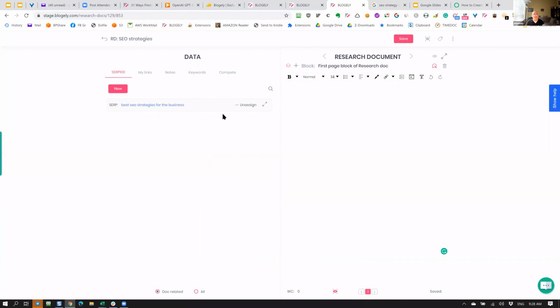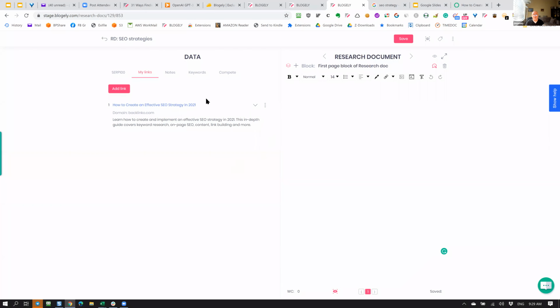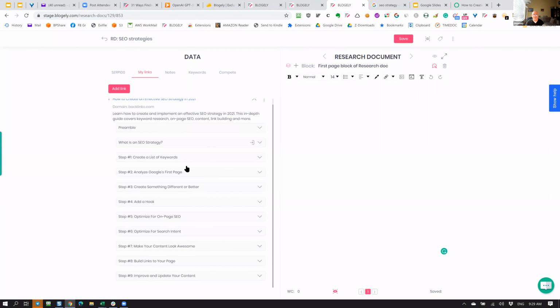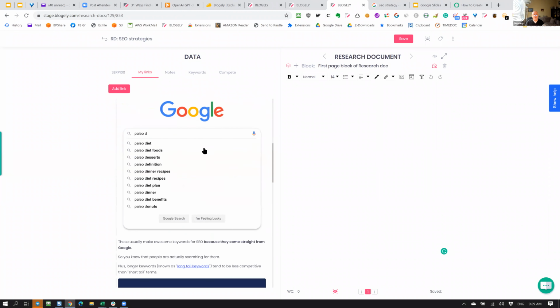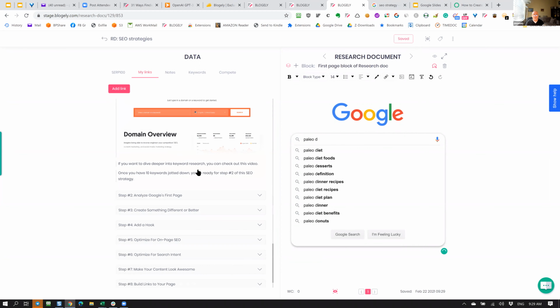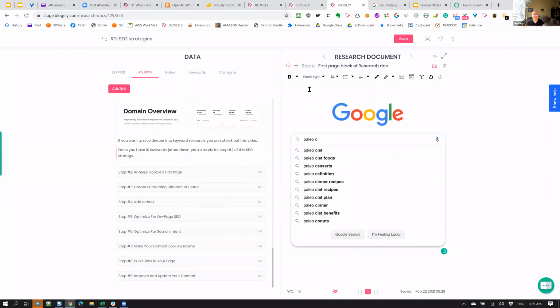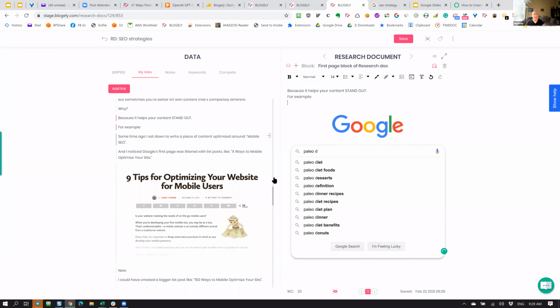In this case, all I need to do is go to my links, add this link, put my link here, and let the system crunch it and bring me the results. So you can see now the link is added. When I open it, you can see the full content has been delivered here. So you can use it to populate your content and your research doc with all this information, and it's done very quickly, as you can see here.